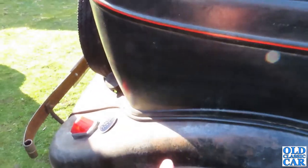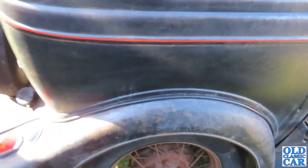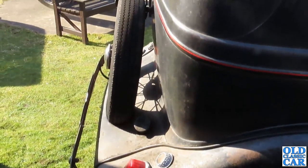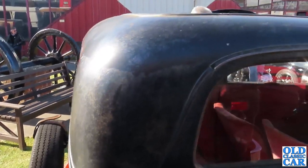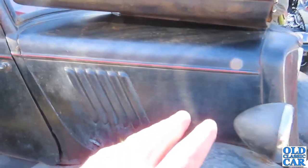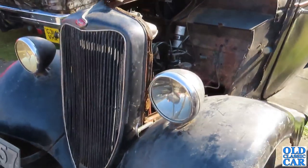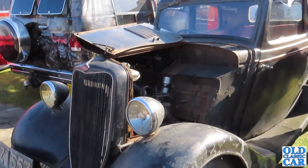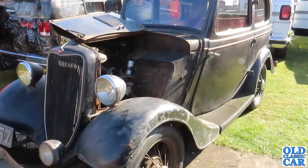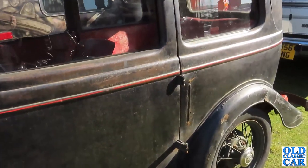Headlining, seen a bit of life. Well, that's gorgeous, isn't it? Again, where the wings bolt on is where they all tend to rot around here. That all looks good. In terms of pre-war small British cars, I think these are just stunning. I think they just look fantastic. This is a two-door, the Tudor. They did a four-door version as well.